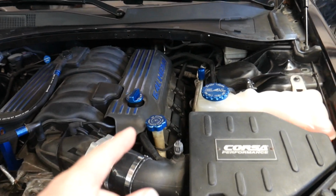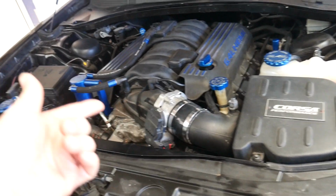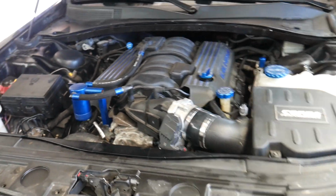So long tubes, of course, the intake looks like a throttle body adapter or spacer. Maybe it's got a Hellcat throttle body.